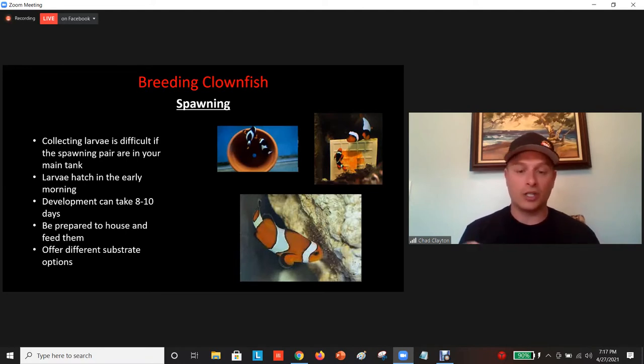You'll see them nipping and cleaning the rocks off, cleaning all the algae, and beating all the other fish back that are in the tank, because these guys can be incredibly territorial. They are part of the damsel family, and damsels can be pretty darn territorial. So that's another thing to keep in mind: once these fish pair up and start spawning, they're going to guard that nest, that little area of the tank, pretty heavily, and just keep all the other fish away.